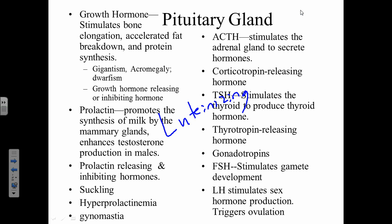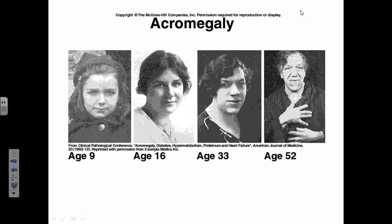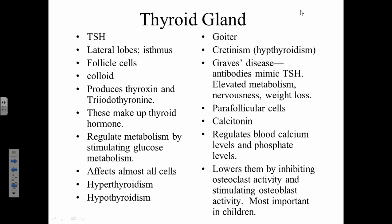So this whole right-hand column are tropic hormones. Hormones made by the pituitary that help to regulate other glands in the body. Last time we also talked a little bit about the thyroid gland, so we'll hit it slightly today.